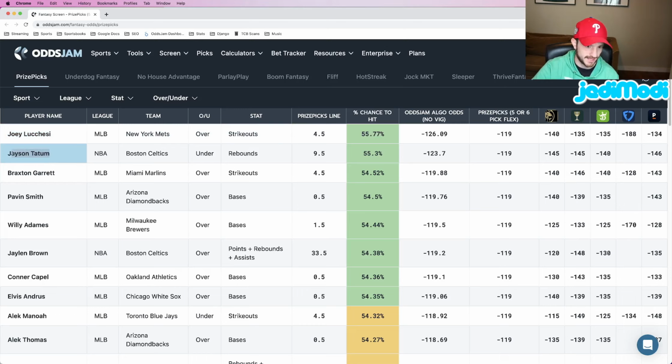Play number 2, the play that I already mentioned earlier. This is obviously in the NBA game for tonight. We are taking Jayson Tatum to go under 9.5 rebounds. This has just above a 55% chance of hitting. OddsJam Algo odds price it at about -124 if you want to round up from minus 123.7.